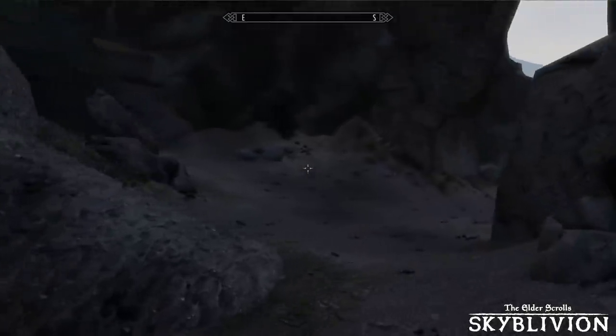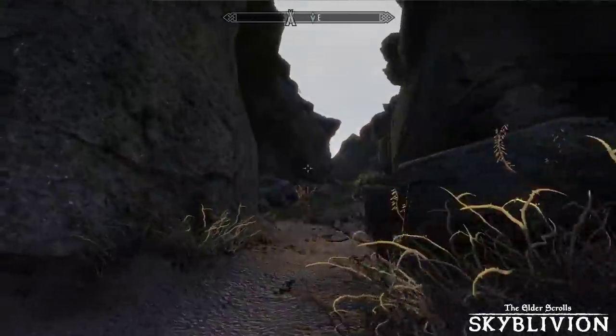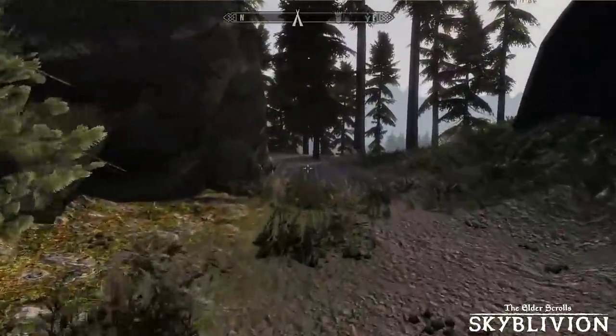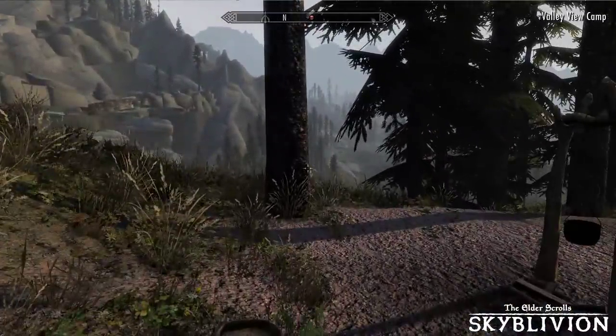Underwater exploration is definitely something that I'd like to get into at some point. But again, it's not really a priority because most people won't be checking out what's underwater. I can't blame them.